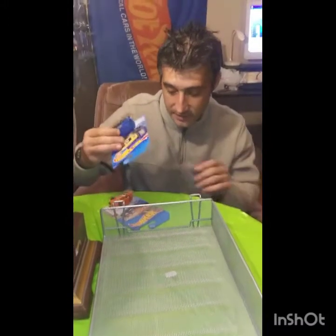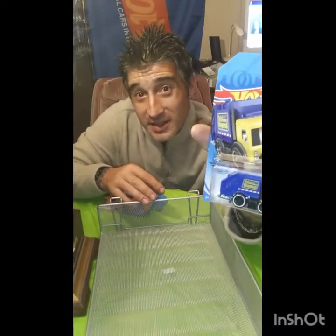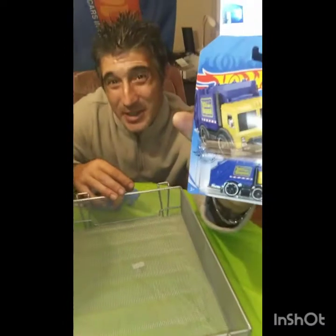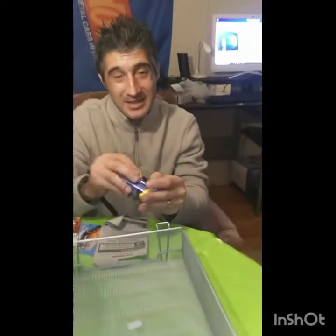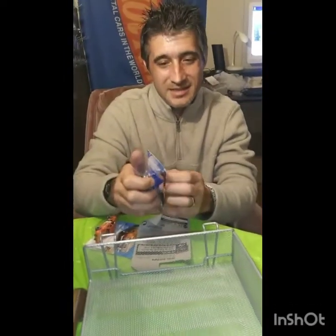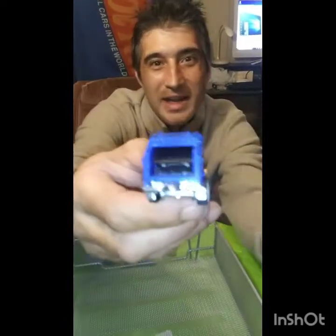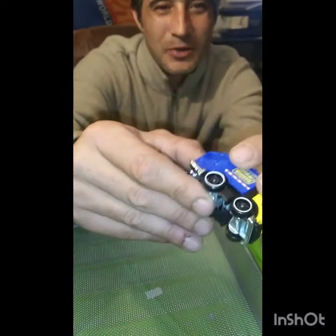All right. First one I got, it's Total Disposal. It is the trash truck, which is pretty cool. Open it up. So, this is the trash truck. The little back opens up and there's trash in it, which is pretty cool. Good job. I like it.